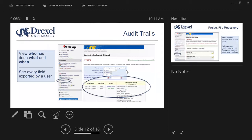The audit trails feature, going back to the users management, I've given someone permission. Now I want to see what they've actually done within my database. So it goes down to the minute. You can see who has done something, what they've done, and when they've done it. In this instance, it's probably hard to see, but last week I exported many fields from the database, and it will list every single field that I exported, and it'll tell you to what file format that was. So in this case, I exported an entire database to Excel, and I did it at 2:02 p.m.